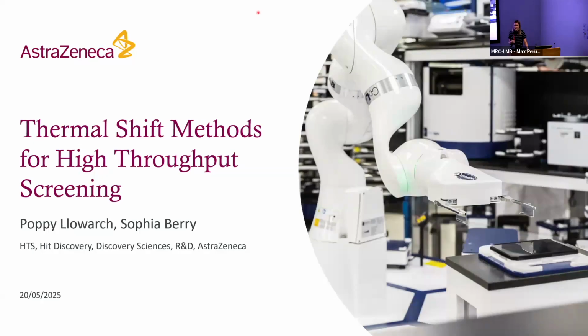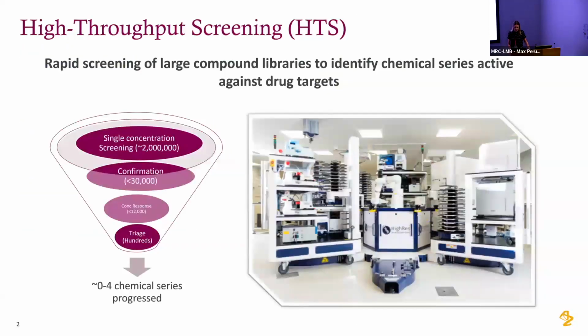So Sophia and I are both research scientists based at AstraZeneca, so not too far away, just a building across the road. And we're here to talk today around thermal shift methods, with a particular focus on methods that we employ ourselves for the purpose of high throughput screening. So I thought I'd just start by introducing what HGS is and what we do.